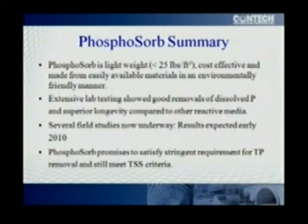Instead of making that assumption, knowing that we're going to get most of the particulate phosphorus, we focused our testing on dissolved. So if we want to say we're going to get 65% of the total phosphorus out, we would need to show 65% dissolved. And Contech was able to show over 70% of the dissolved phosphorus being removed.